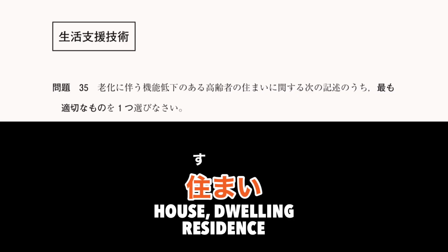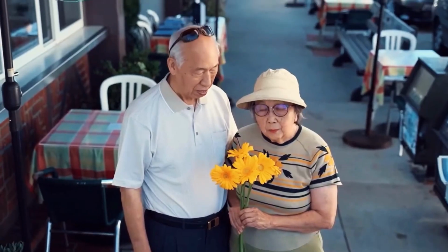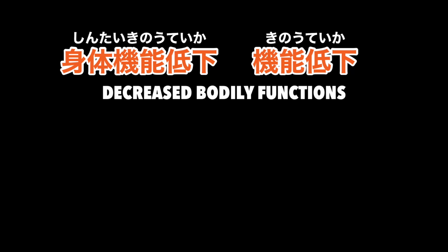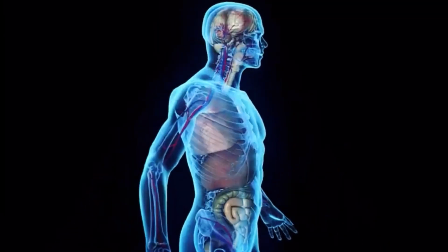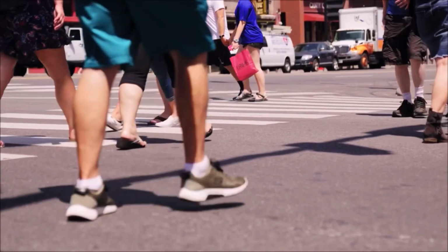We are asked to select the statement that best describes a house owned by an old person who has decreased bodily functions. To have a good chance of answering this question correctly, we need to understand what is roka, or in English, aging. Roka is basically the process of getting older. In this context, we're talking about old people that are getting much older. When a person gets old, his or her bodily functions gradually deteriorate. In Japanese, that's called shintai kino teika, or just kino teika. The bodily functions that gradually deteriorate as a person gets old include but are not limited to eyesight, the ability to stand, walk, and much more.